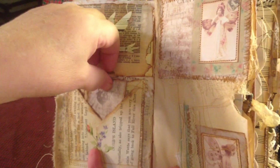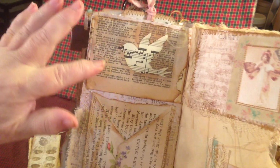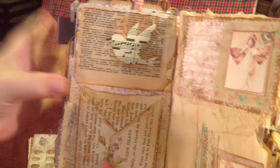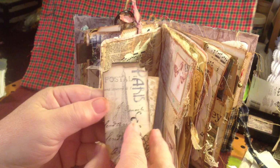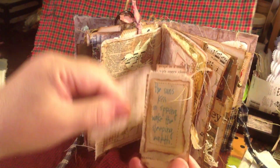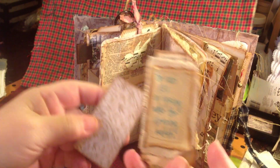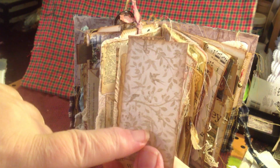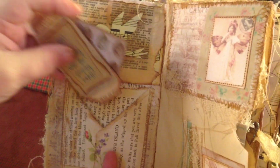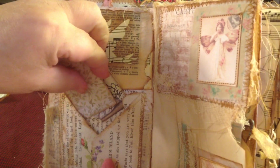This page has a smaller little tuck spot made out of a book page, and it has dictionary paper and a bird cut out of music paper. And down here in the tuck spot, there is a little tag. These I know came from Sue Olson's shop. It said, "The sun's kiss in spring woke the sleeping earth." And this is just some eggs, and on the back there's some little birds. Birds and nests and baby birds and eggs and springtime, all that stuff, reminds me of spring, and I love the spring. It's such a beautiful time of the year.